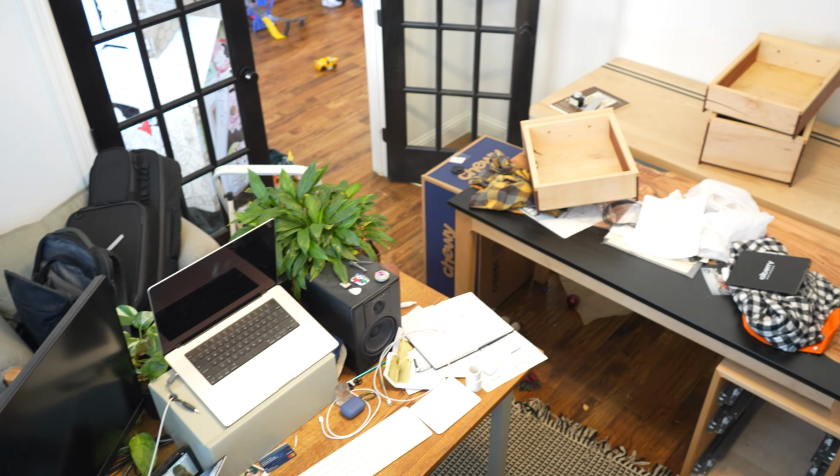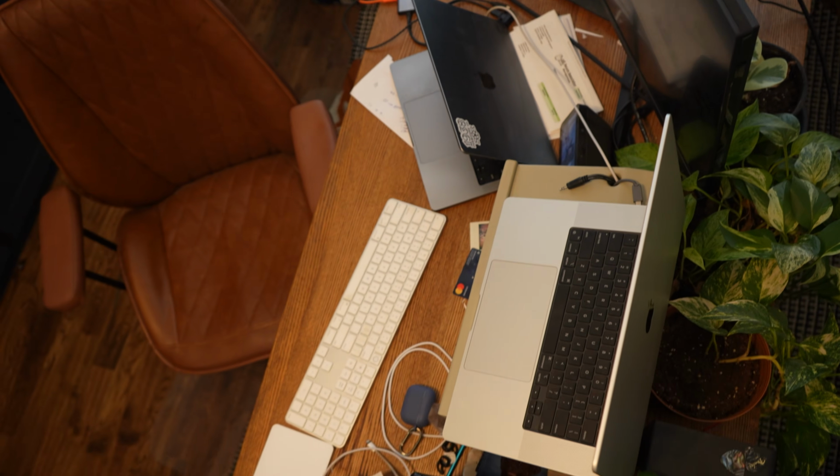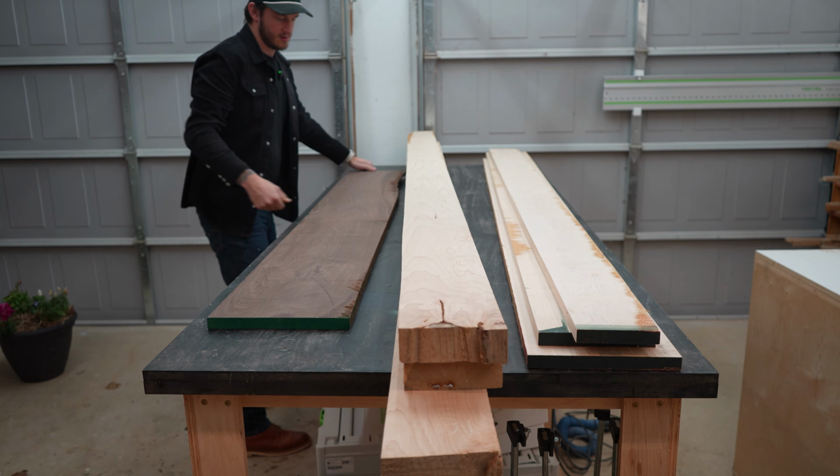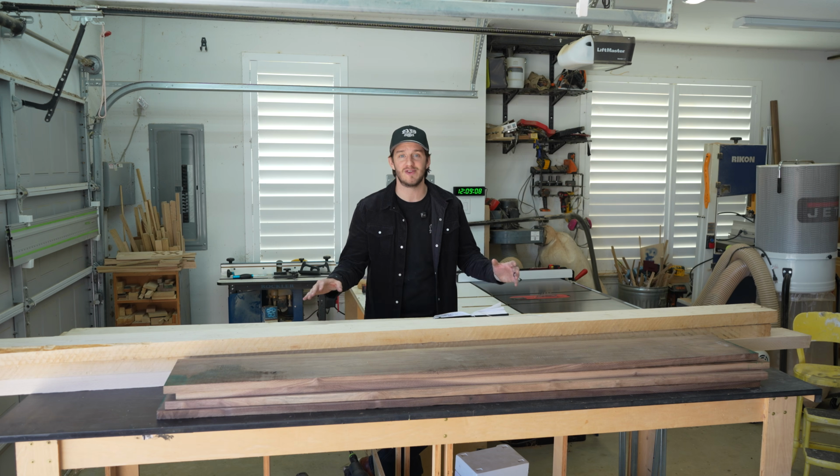This is my office, and right now it's working against me. It's messy, cluttered, and honestly just not very inspiring. But a new desk could change all of that. So I'm building a custom desk to bring back some order to all this chaos.